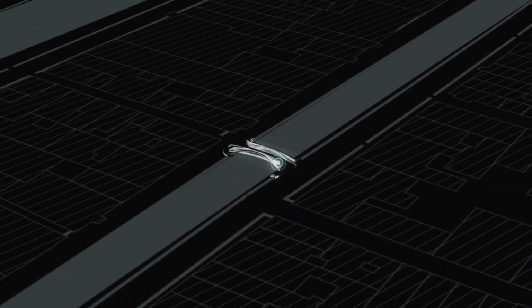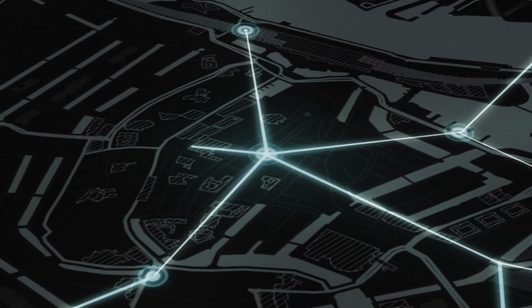After the bridge is placed, the citizens of Amsterdam will gain access to the data and visit the digital twin online.